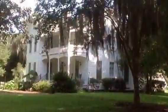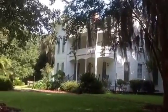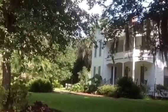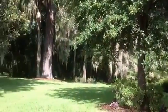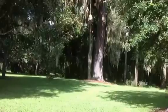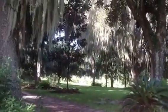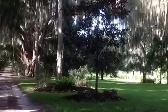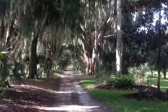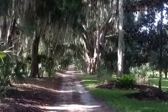This is the beautiful old estate house at Fair Oaks. And the front yard. Look at the big old trees, gorgeous. Is it any wonder that I love this place so much? You can see the edge of the pond and the beautiful long lane that takes you to the estate house.